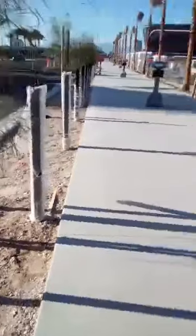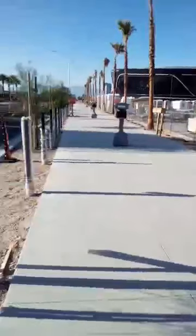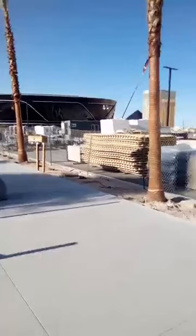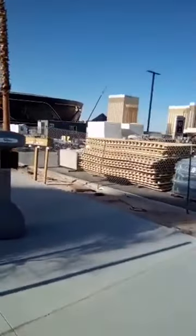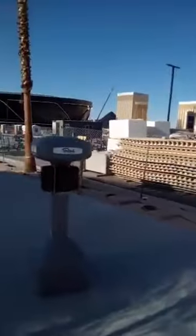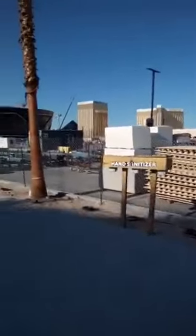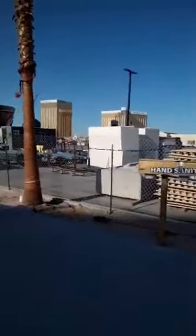These are here for the safety and protection of pedestrians. They know that there's going to be people here on the sidewalk. So this is just to keep people safe. Make sure that nobody gets mowed down.